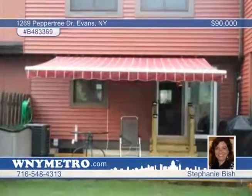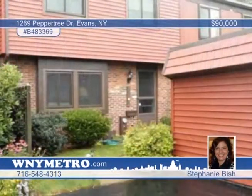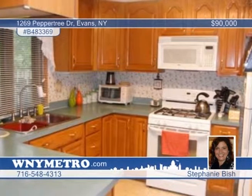This well-maintained townhouse boasts three bedrooms and one and a half baths, dining living room combo, and a full basement. Off of the dining room sits a nice-sized deck with an awning leading to the private backyard. So many updates are featured, like the furnace with central air, hot water tank, all new windows, roof, gutters, and siding. There's nothing to do but move in, so arrange your tour with Stephanie Bish today.